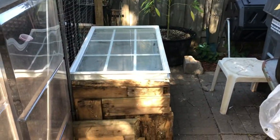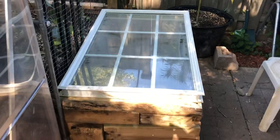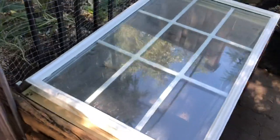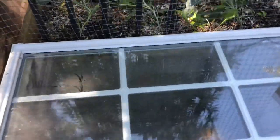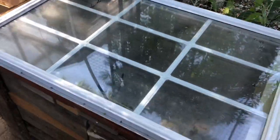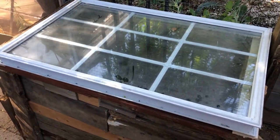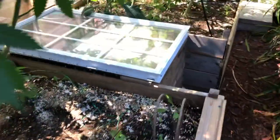Oh, I should show you. I built these beautiful cold frames. I can't believe I skipped right over that. I found these windows on the side of the road, and I got some scrap wood from my neighbor's backyard, and I built a cold frame for growing some greens over the winter and also sprouting some seedlings in the spring. And here's another one.